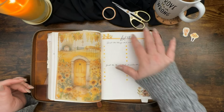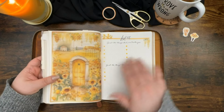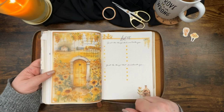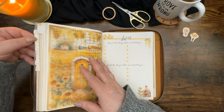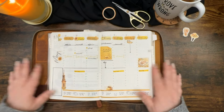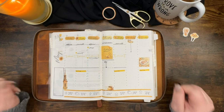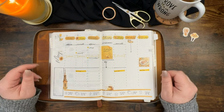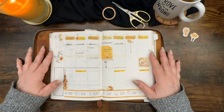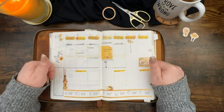There is my list 18. We're going to list the things that motivate you, and we're going to go ahead and list some things that we find demotivating as well. And then hop back here to May, to my weekly, which we have managed to get set up before the storms hit. So you didn't have to listen to thunder and lightning, which is awesome, and you should totally give me a thumbs up for that.